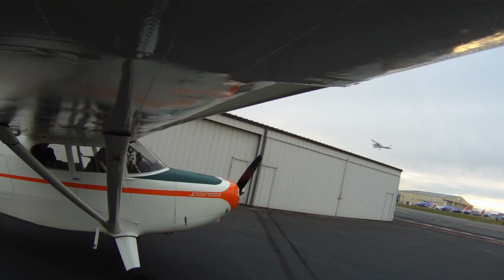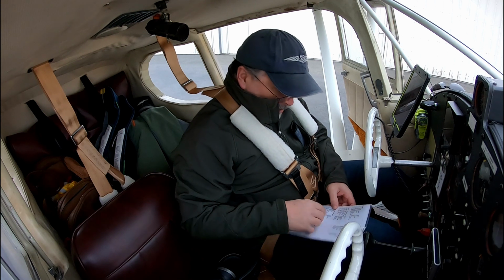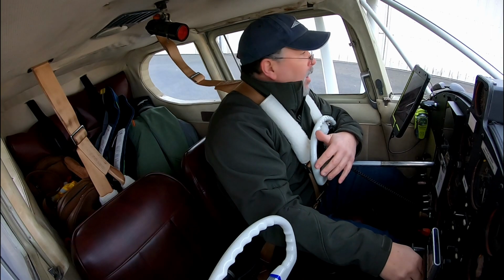Foresight. Pre-flight passenger sequence. On the brakes, mixtures, right? Start beat cold, primes, prop.